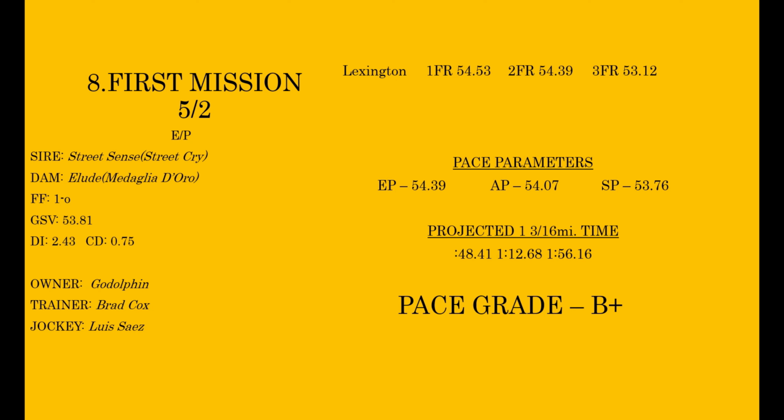But there's just a little lingering thing. Is he going to be okay if they step things up on the front end for a couple of fractions? That's something you've got to wonder about. Pace grade is a B plus because I think he's definitely demonstrated that he will be a factor in this race, and I think he can run with this group.